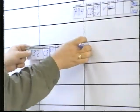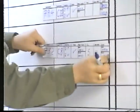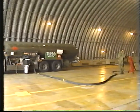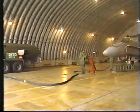The Bowser controller coordinates aircraft refueling activity in the dispersal area. In addition, he directs the recording and updating of all status board information and advises the Wing Operations Center on aircraft serviceability and OTR statistics.